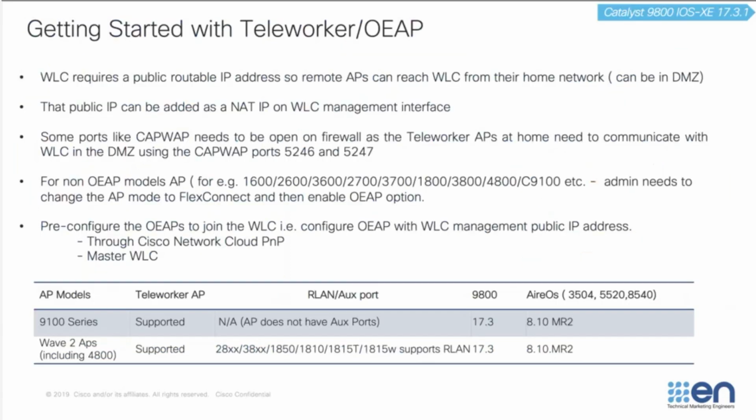So the solution essentially comprises access points, which are either Wave 2 indoor or any of your AX 9100 series access points. The 9105I and W are also great options for OEAP because of their sleek design and also because they deliver full Wi-Fi 6 performance. The important thing to note here is that the controller needs to have a public routable IP so that remote APs can reach it, and this public IP can be added as a NAT IP on the wireless management interface on the config of the controller.